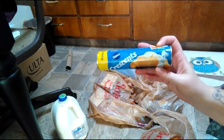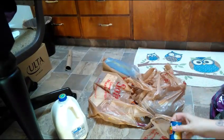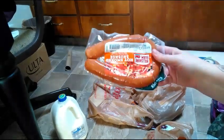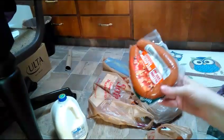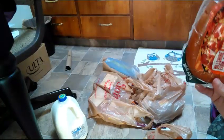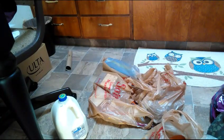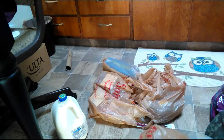They had some Pillsbury crescent rolls on sale for 65 cents. I think those are nice. I think I'm going to be making some like pigs in a blanket style with a Hillshire Farm hot smoked sausage. These were pretty pricey. They were $3.50. But the Kroger brand doesn't sell the spicy sausage, so I had to splurge a little.